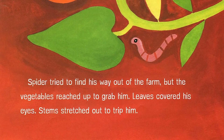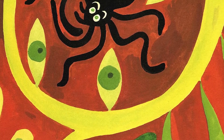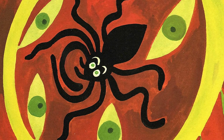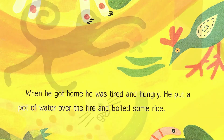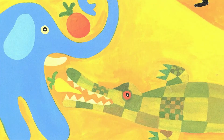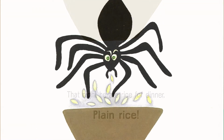Spider tried to find his way out of the farm, but the vegetables reached up to grab him. Leaves covered his eyes, stems stretched out to trip him. Finally, Spider got free. He ran all the way back to the village. But when he got home, he was tired and hungry. He put a pot of water over the fire and boiled some rice. That night, he ate rice for dinner. Plain rice.